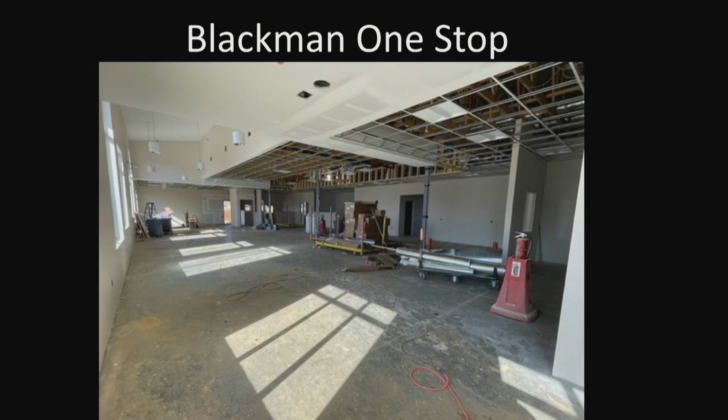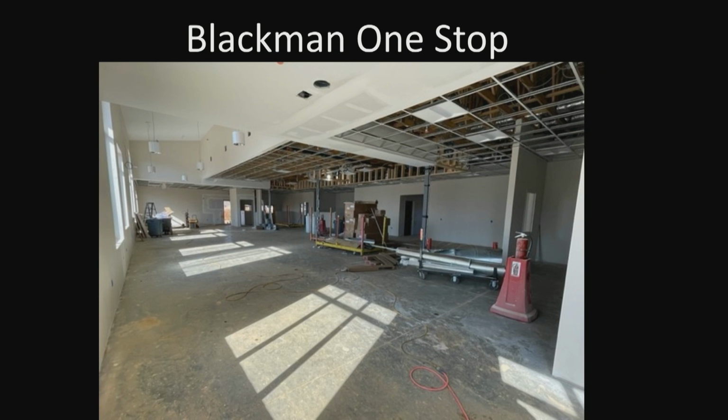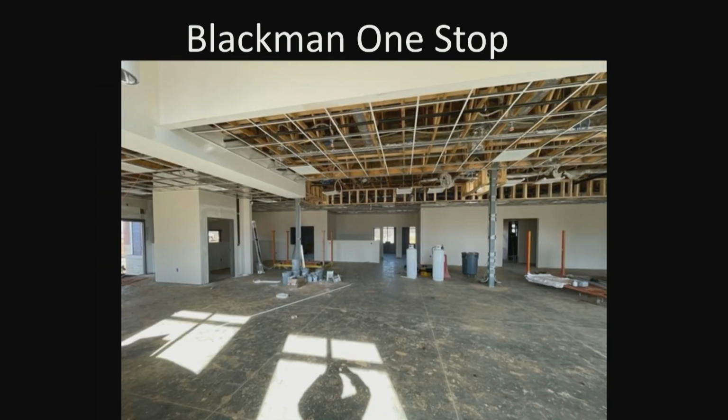Low voltage trim out is ongoing. Ceiling lights and sprinkler trim out is almost complete at 90%. You can see there that all the grid is in. They now have fixtures and lighting. The contractor anticipates the exterior doors by the end of next week, and he hopes to have the building secured by the end of next week. Site concrete is ongoing.